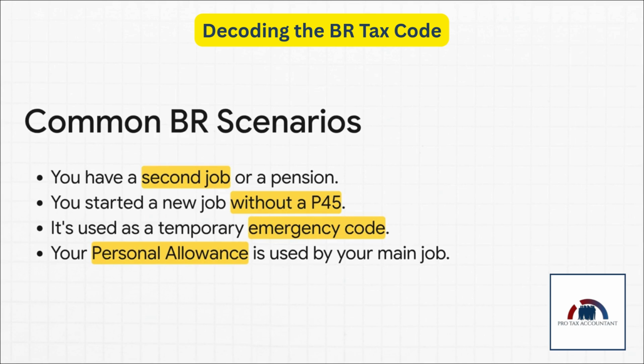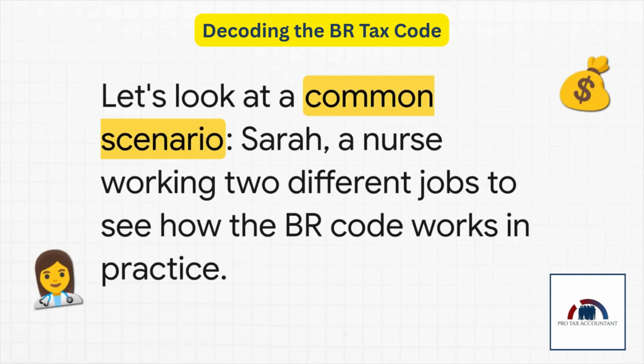It can also show up as a temporary thing when you start a new job, just while they're getting all your details sorted out. You know, hearing the theory is one thing, but seeing it in practice really makes it click. So let's take a look at a super common situation. We'll use a hypothetical nurse named Sarah who works two different jobs.